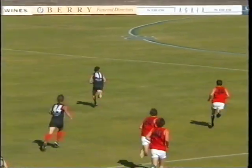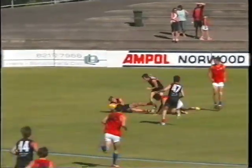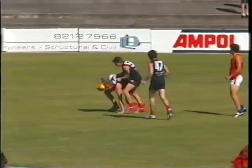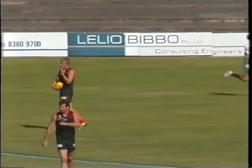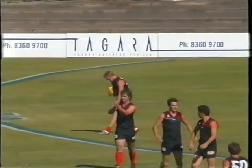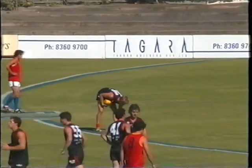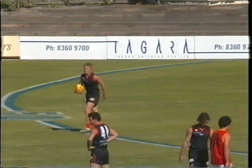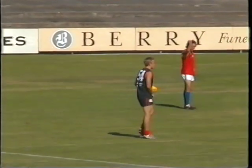It's 41 for Norwood, who's Littler. Gets onto the boot. Norwood inside 50. Chance for Yeomans. No, it's not Yeomans. It's a new player, it's Schultz. He's taken the mark and an opportunity to put the first score on the board. So a good bit of play there by Norwood. Set up a scoring opportunity.